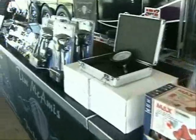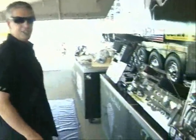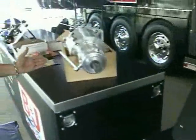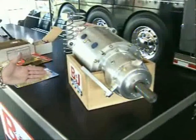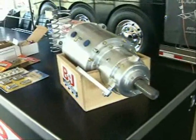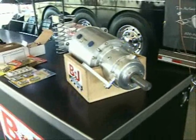Other vendors that we like that are moving forward and getting their names out to the drag race community is a company like B&J Transmissions. Obviously, the Strasburg brothers have been in business since the 70s, and they race their own top fuel car, but there's avenues out there for them. They make a nice transmission unit. They're wanting to get into the market, so they chose Tim McAmis to be their flagship, to help push that product line.